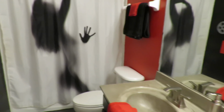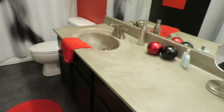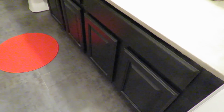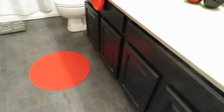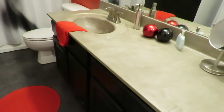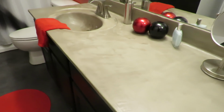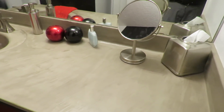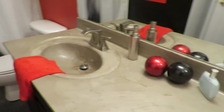I didn't know she was in there. That's my bad. I redid the countertops and redid the cabinets. The cabinets I did again in black. The countertops are done in concrete. So these are concrete countertops, which I did myself, and I love the way it looks. I like that industrial look of the countertops.